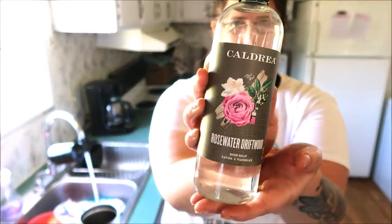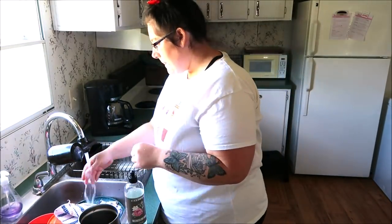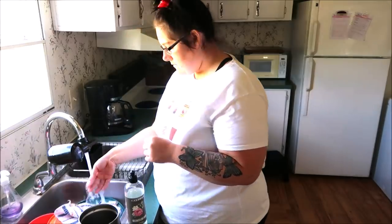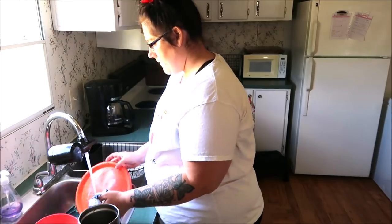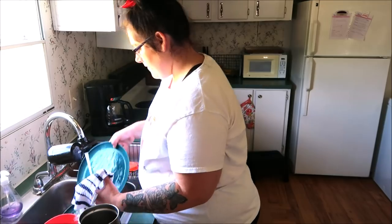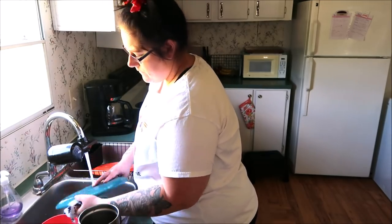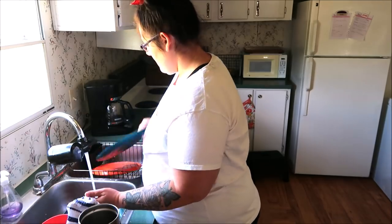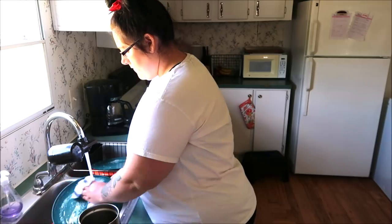I'm just using the Caldrea. It smells so good. I'm so glad I tried this. This stuff is like $12, but it is worth it. It smells amazing, and it works really well. It works just like Dawn would work, and that is a big compliment because Dawn works really well. But anyways, I get sidetracked. But yeah, give yourself a pat on the back every now and then for things that you're doing.